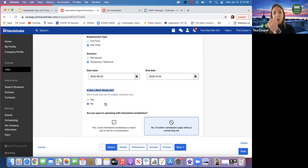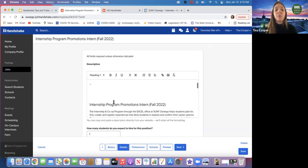We want to make sure that students who are work study are viewing the correct positions that are going to work for their federal work study award. If a student does not have work study, they will not be able to apply to this position in Handshake if you select that it is work study.